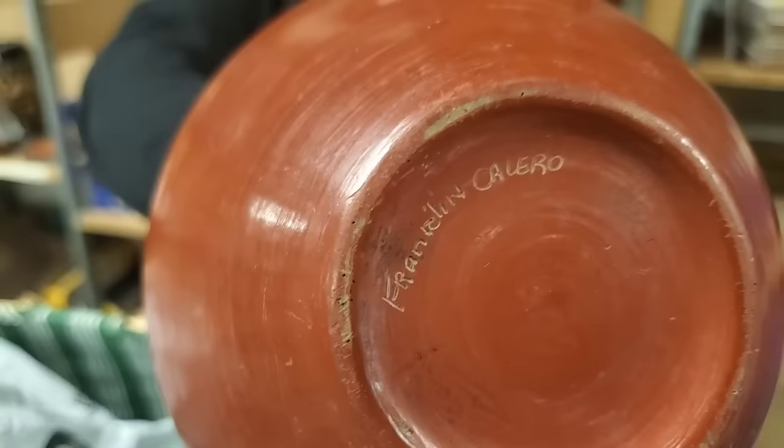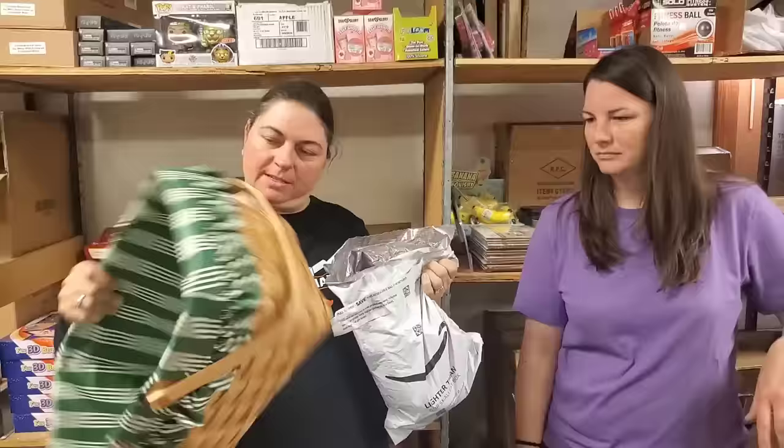All right, is this a Longaberger? It is. Ooh, that's a big Longaberger. That's a large Longaberger basket.